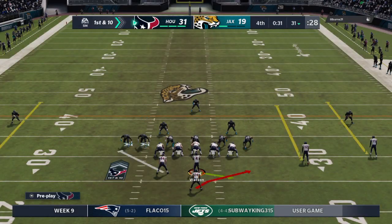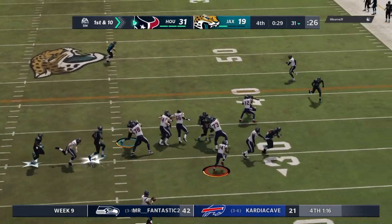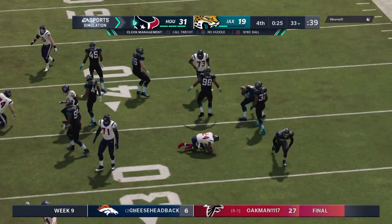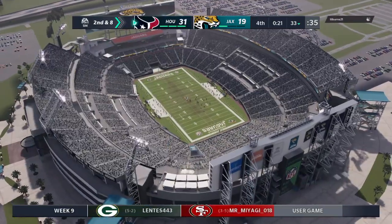Line of scrimmage, the 31 now on 1st and 10. They'll start out on the ground. It's Lamar Miller. And he'll get this up only to about the 33. Timmy Jernigan, the Florida State man, in on the stop.